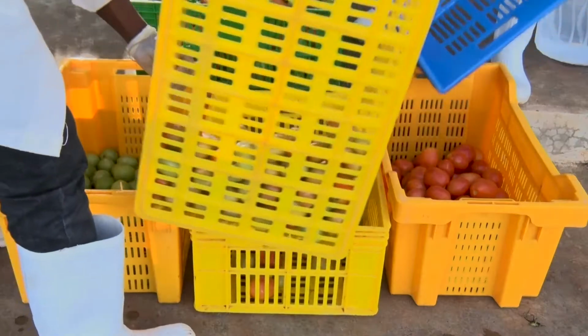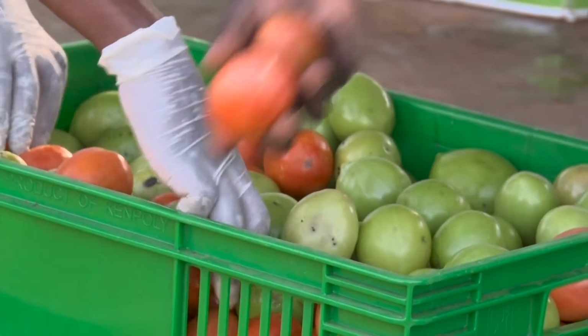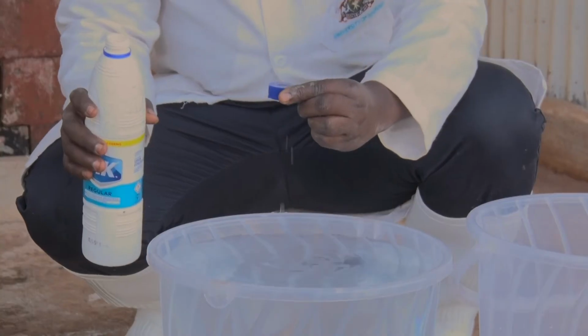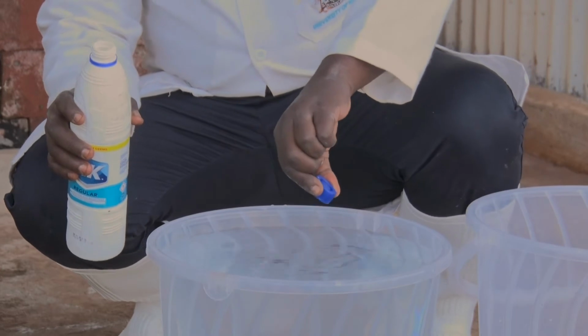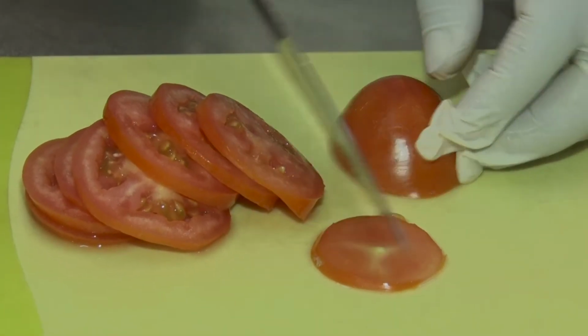Now the process of drying is a pretty simple process, and it begins with the reception of quality raw tomatoes. There is need for you to sort in terms of ripeness and even firmness. Then you have to take them through washing. Then the next step, slice into the required slices.